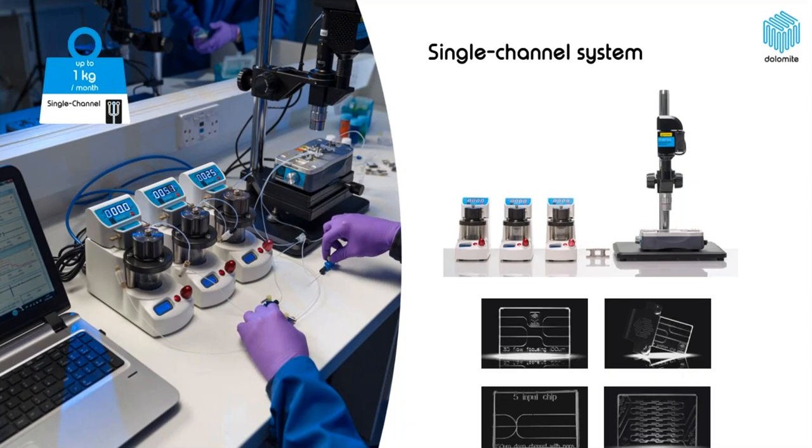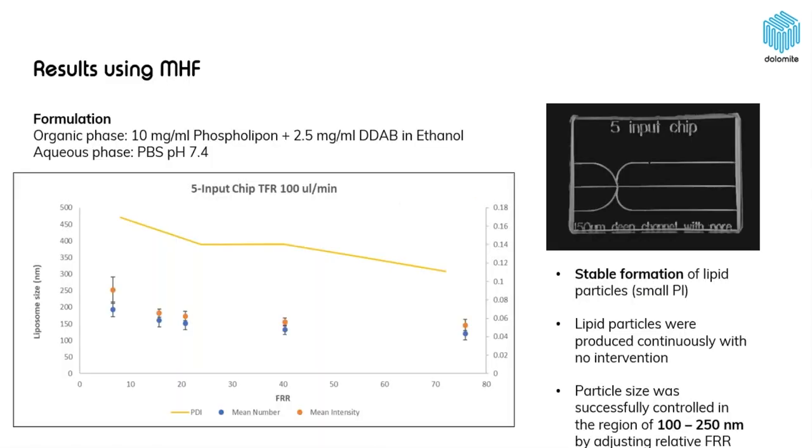and particle production. So here are some results that show, for instance, a typical cationic formulation with phospholipon and DDAB dissolved in ethanol, and we are using a PBS aqueous stream. The result shows a trend of size from 250 nanometers down to 100 nanometers with the MHF chip at different flow rates. We can see how nicely we can tune the size by playing with those parameters and get a reproducible and stable formation of vesicles with a small PDI.